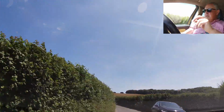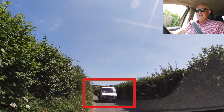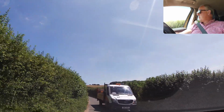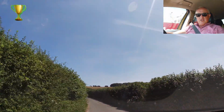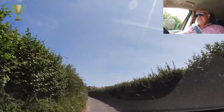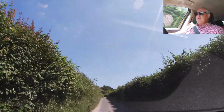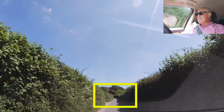It's nice when you meet somebody on a passing place. He was driving faster, so we will reverse to let him past. Nice bit of courteous waving. So already I've passed 3 cars. I'm going to expect quite a few on this little lane. Another passing place, blind bend.